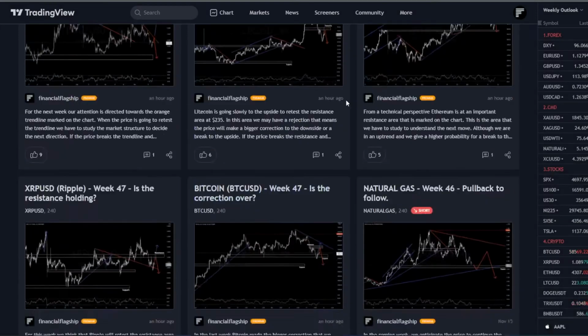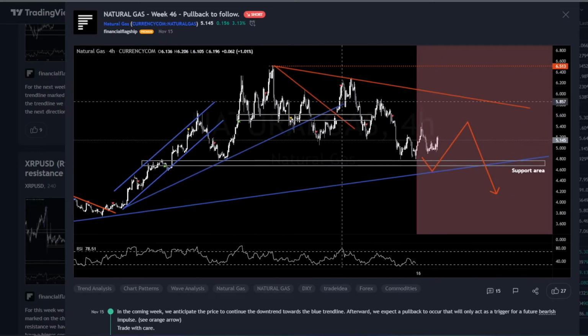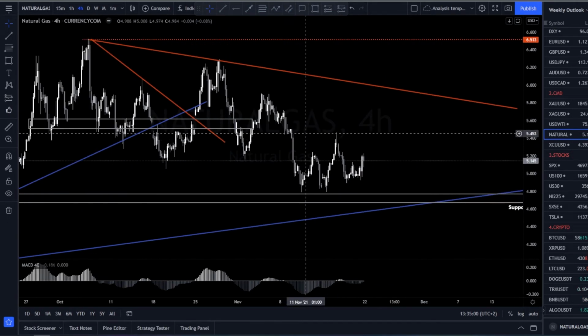Moving on to natural gas. In our previous forecast, we were expecting natural gas to break this low and start a correction from this level. Let's see if we got what we forecasted. So yeah, the price went back up, corrected, and now it's in the middle of everything. So what we will expect next for natural gas for this week?